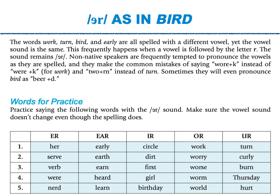Review of the sound. The words work, turn, bird, and early are all spelled with a different vowel, yet the vowel sound is the same. This frequently happens when a vowel is followed by the letter R. The sound remains the same. Non-native speakers are frequently tempted to pronounce the vowels as they're spelled, and they make the common mistake of saying work instead of work, or turn instead of turn, and sometimes even beard instead of bird.